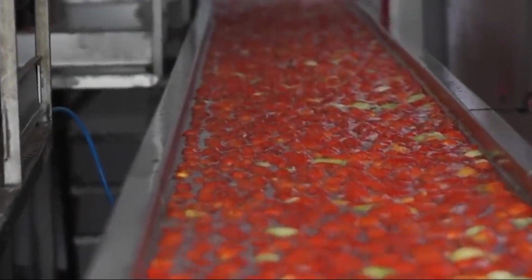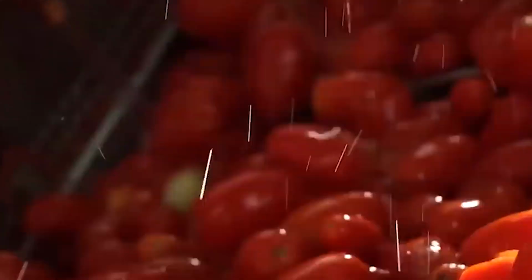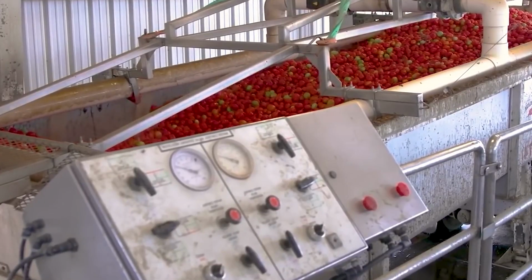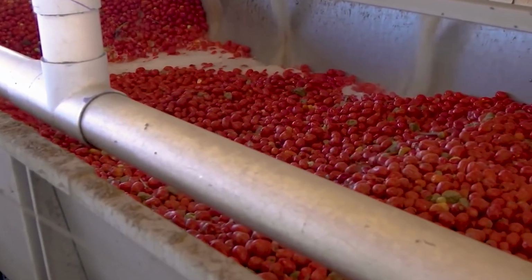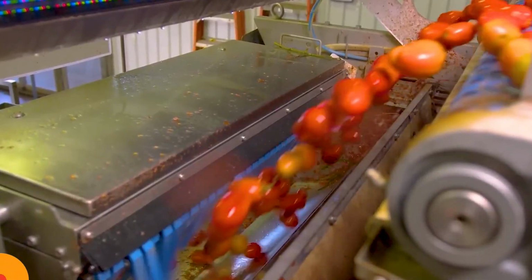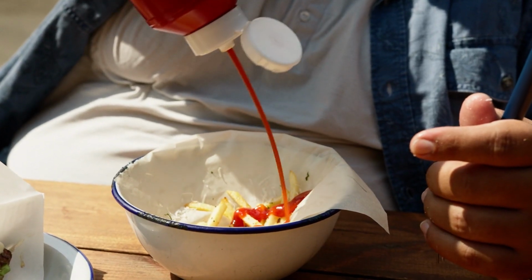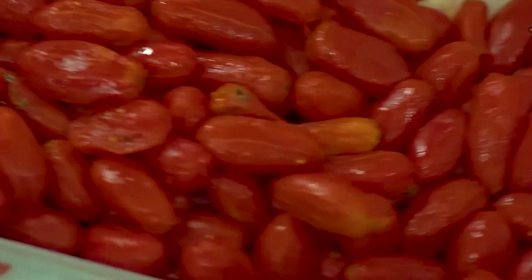Upon arrival at the factory, the tomatoes undergo a rigorous cleaning process. High-pressure water jets and conveyor belts remove dirt, debris, and pesticides. Advanced sorting machines use optical sensors to discard any damaged or unripe tomatoes, ensuring only the best ones make it to the next stage. To achieve the smooth consistency that ketchup is known for, the tomatoes must first be peeled.